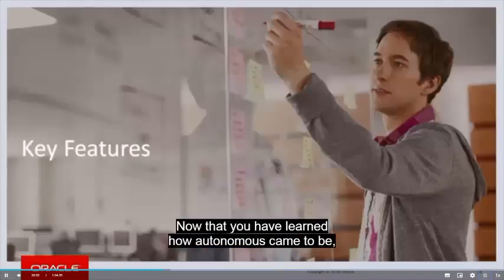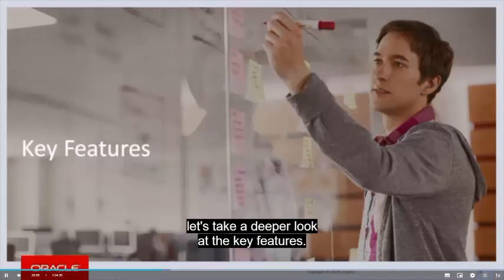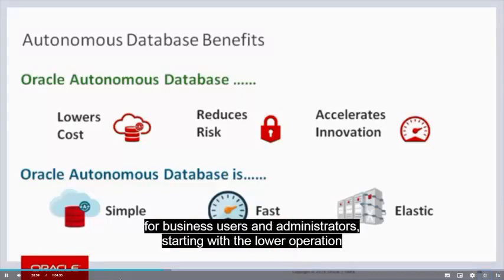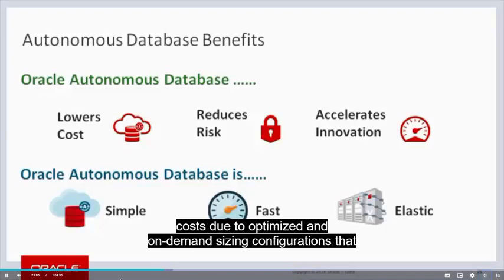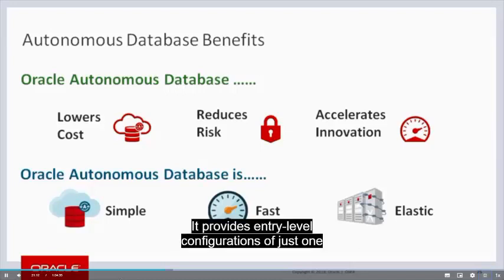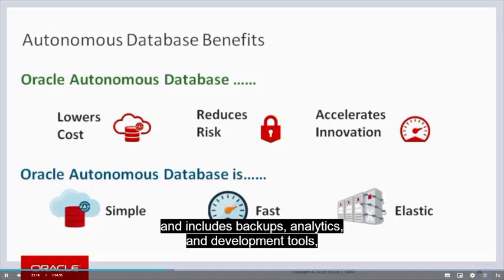Now that you have learned how Autonomous came to be, let's take a deeper look at the key features. Oracle Autonomous Database provides many benefits for business users and administrators, starting with the lower operation costs due to optimized and on-demand sizing configurations that only get billed when used by the hour. It provides entry-level configurations of just one CPU and 1 terabyte of allocated database space, and includes backups, analytics, and development tools, and full management for the service price.